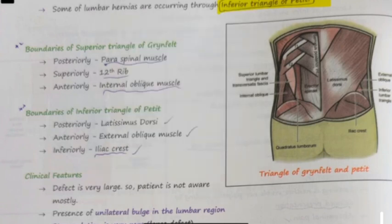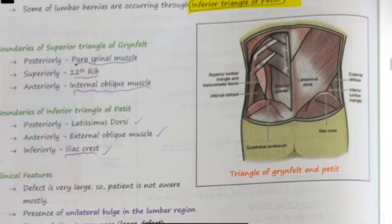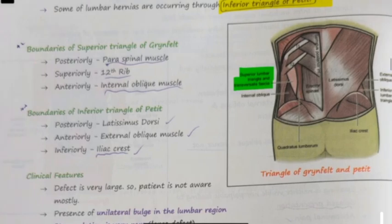Okay, so yeah. The first one is the superior lumbar triangle, and the transversalis fascia, they have mentioned here. Okay, so what are the boundaries of this superior triangle of Grynfeltt? Posteriorly, it is the paraspinal muscle.